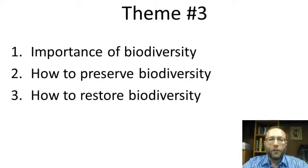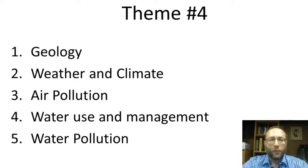Theme 3 we go into why biodiversity is important. Biodiversity is the number of species that are in a particular area. We look at why that's important, how we keep an ecosystem having a large amount of biodiversity, and if the biodiversity is lost, how do we go about restoring that biodiversity? Okay. For theme 4, just want to show you a real quick right now.